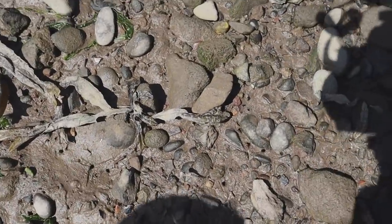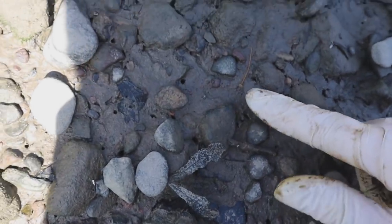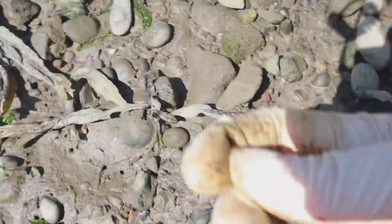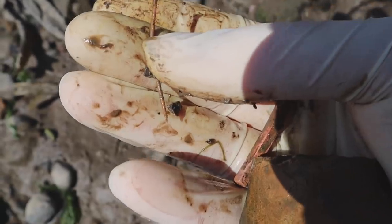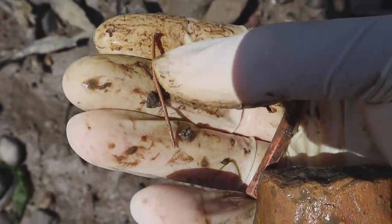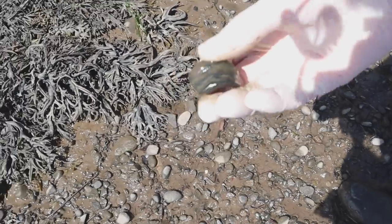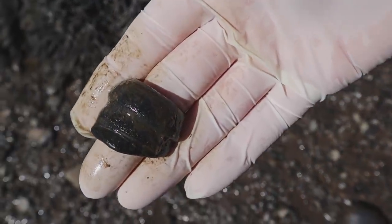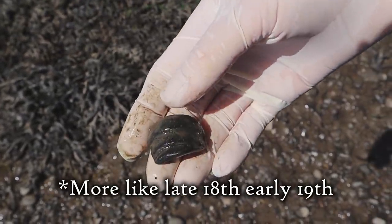Oh, actually there, look. Just trying to look close up at the ground for metal bits. There is a really old nail, actually. A copper nail or a pin. It actually looks like a nail that's kind of corroded over the years. Oh, Mum's just found this old bottle lip. Yeah, that's quite an old one. 18th century, definitely. It's beautiful.